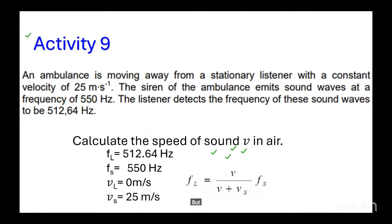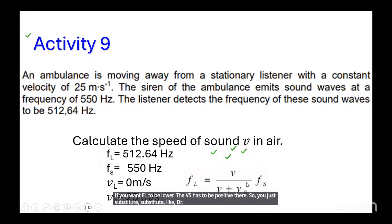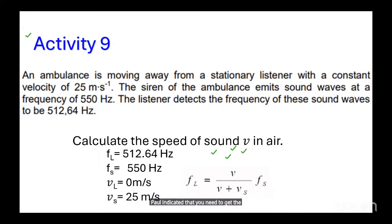Okay. Now, if we are requested to calculate the V, the velocity of sound in air, we know all those quantities except V. Then remember it's moving away. When it moves away, the frequency FL must be lower. That is why the VS is positive. If you want FL to be lower, the VS has to be positive there. So you just substitute like Dr. Paul indicated: you need to get the equation, do a good substitution, and make V the subject of the formula.